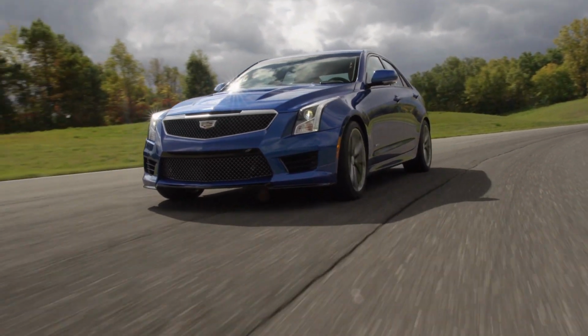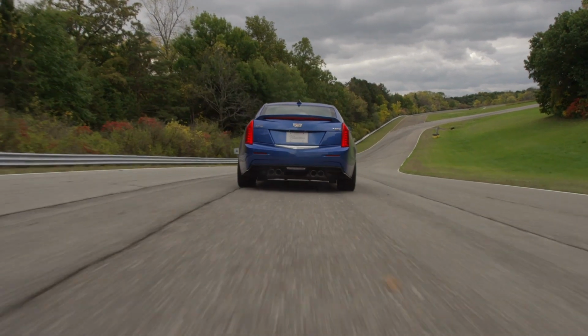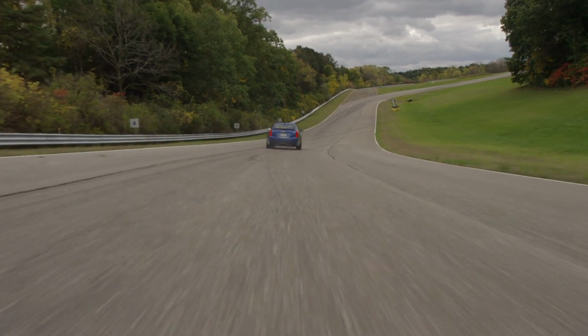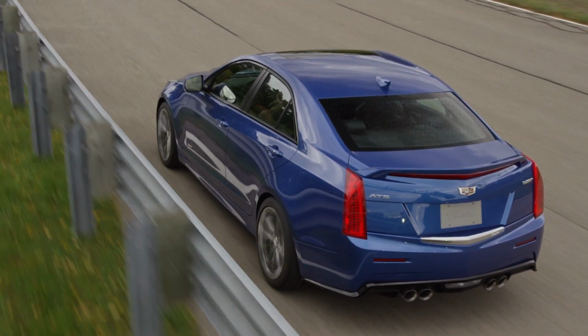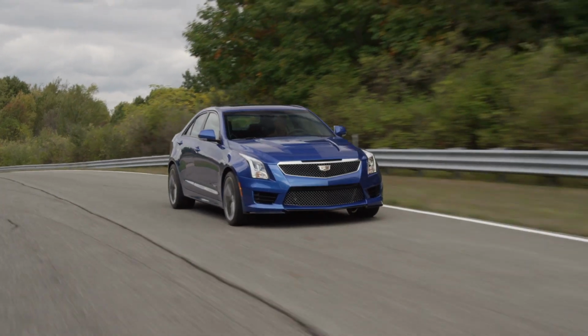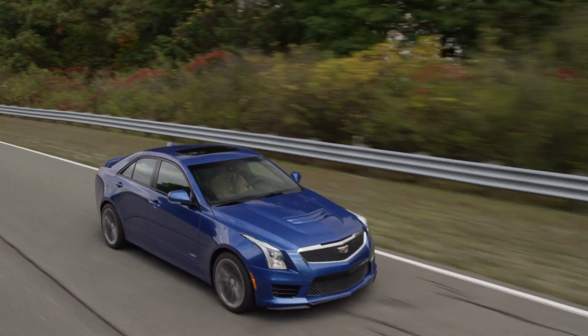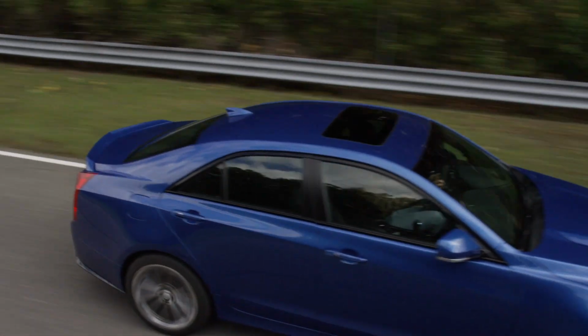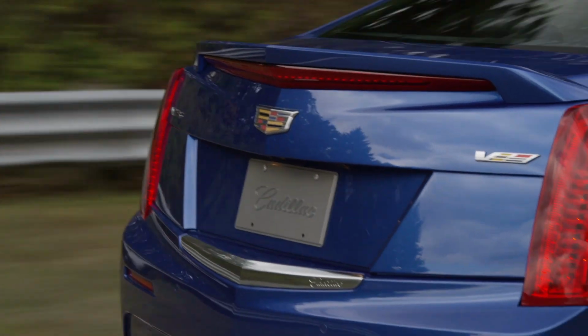The next option we have for transmission is an 8-speed automatic, also with full manual control via steering wheel mounted paddle shifters. As far as the two go there, my money is on the manual. I've heard a few negative things about the automatic being a little bit slow at lower speeds.